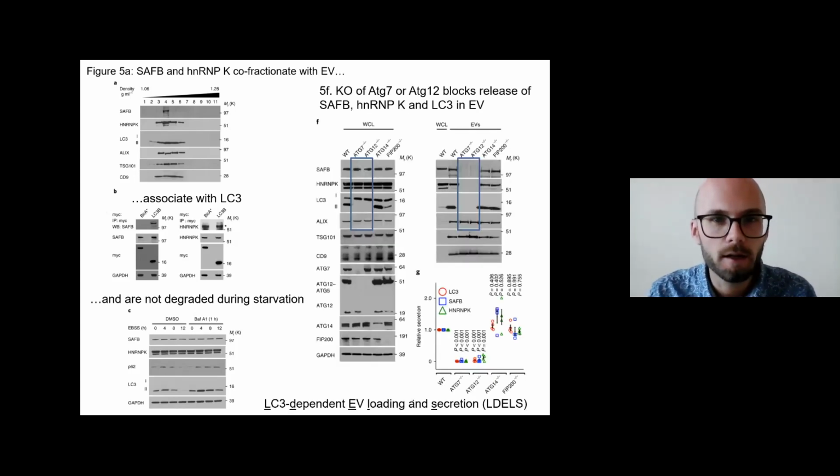And figure 5F I found was really convincing. So they showed that the incorporation of SAFB and hnRNPK is really dependent on ATG7 and ATG12. So on the left side, you see in these knockout cells, both SAFB and hnRNPK are expressed like in wild-type cells, but they don't end up in EVs, as you can see on the right.